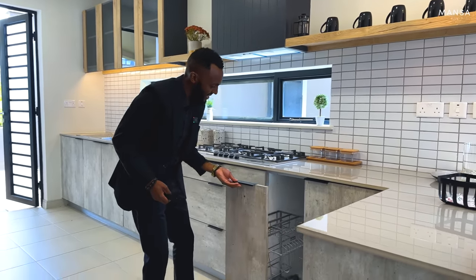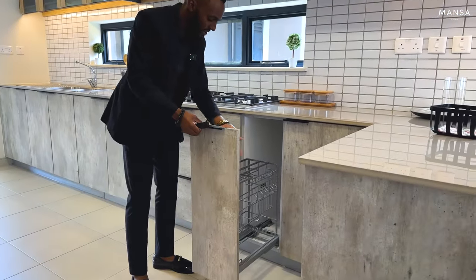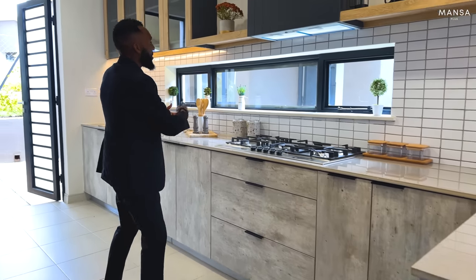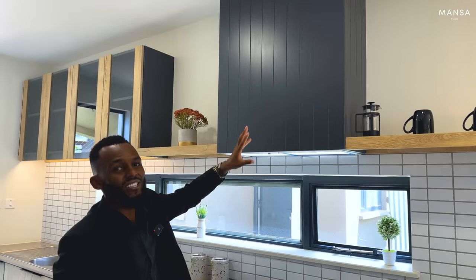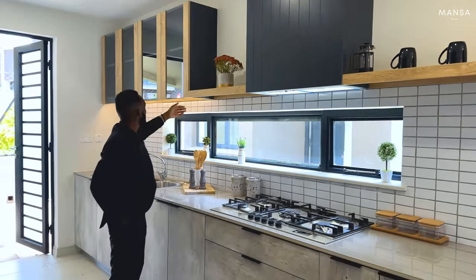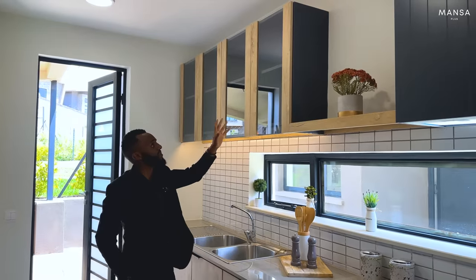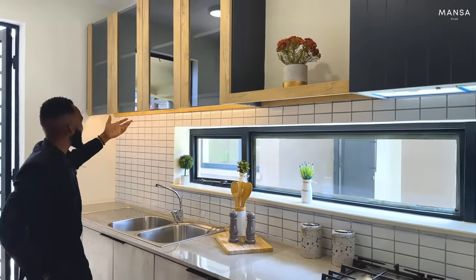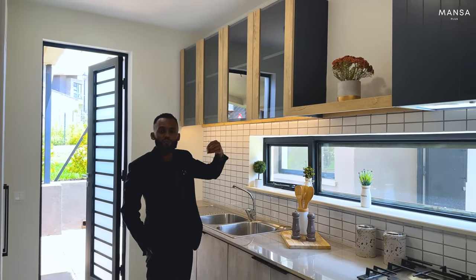These handles are hidden, and they made good use of space, even such a space not going to waste. So you have a rack here where you can store some stuff. And moving on, you have your smoke extractor there, well hidden, so you don't have it exposed. It really makes it look clean and seamless. And going on, you have this glass door cabinetry. I love glass door cabinetry because it means you can see what is inside. I love even this wooden shelving. The details for me, and the natural trim warms the space up.